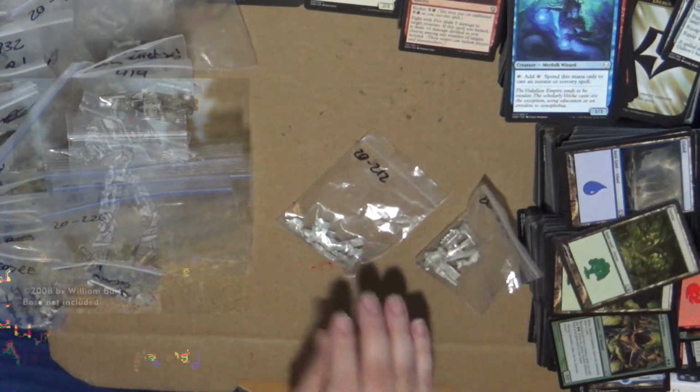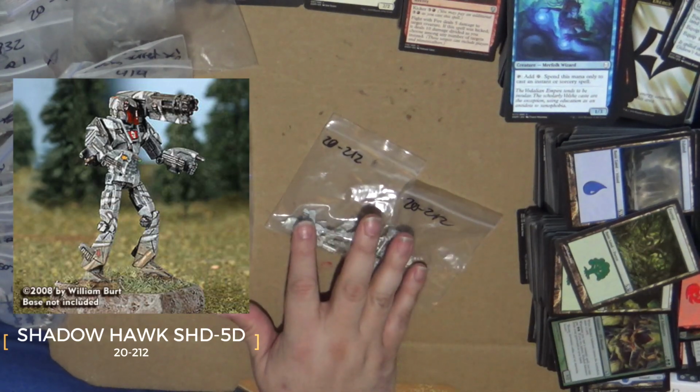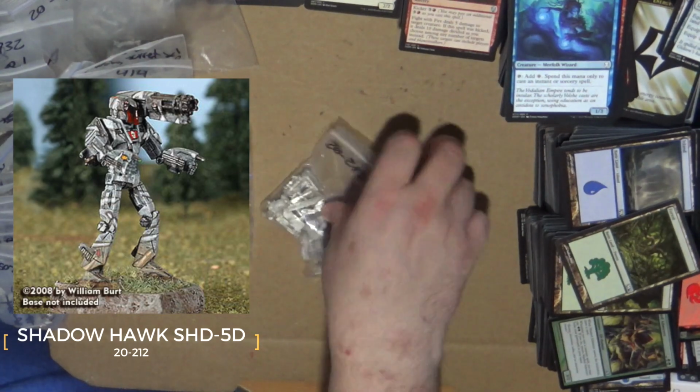Alright, and there's going to be more of those coming. So, got two of the Shadowhawk, the SHD-5D. This one's for the upcoming battle I'm going to be having in August. Or will it be? I did get a lot of other stuff in here that I might be fielding, I might not. So for those of you friends that are actually watching this, may or may not be my picks for the battle.